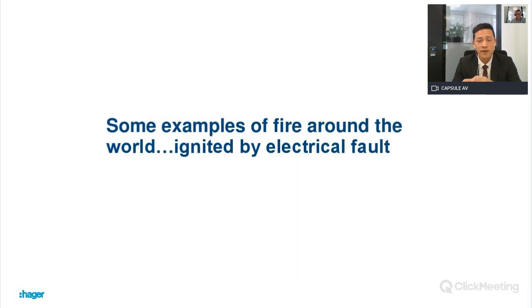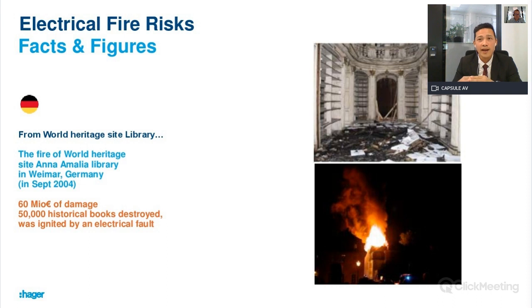So after facts and figures of fire in Europe and electrical fire, now we're gonna see some examples of fire around the world ignited by electrical fault. We are in Germany, at the historic library Anna Amalia. The fire happened in September 2004 during the night, caused 60 million euros of damage and burnt 50,000 historical books. According to the authorities, the fire was ignited by an electrical fault.